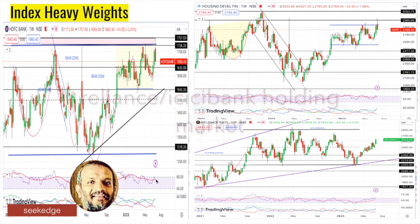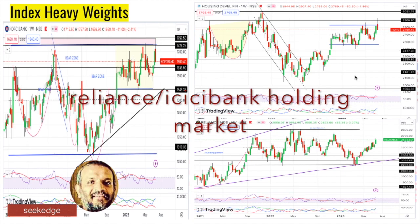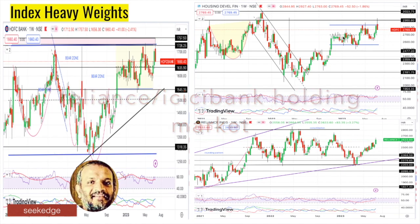You can see that the momentum is also resisting on the weekly and dipping. HDFC is no longer there after this month, and then you have this resistance or pullback that has happened on that also. That's eventually getting merged with HDFC Bank, and the whole index structure is going to be different by the end of this month.